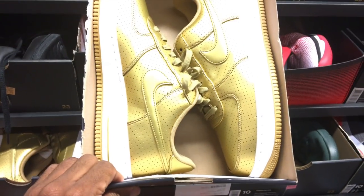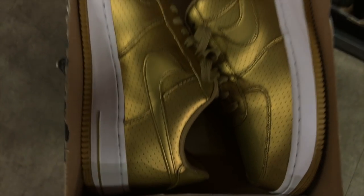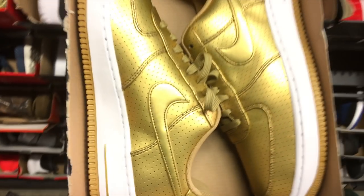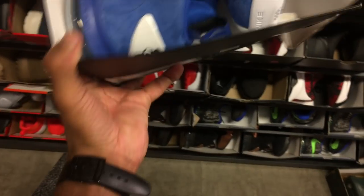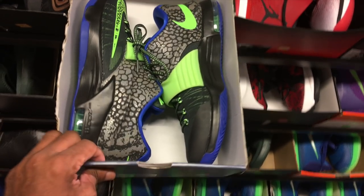More gold Air Force 1s, so this is crazy bright. Let me tone it down a little bit. How about now? It's better. Yeah, this is too crazy. I don't think I can pull this off. And more pennies. Getting a lot of Kobes and KDs. Especially this colorway, I like this.